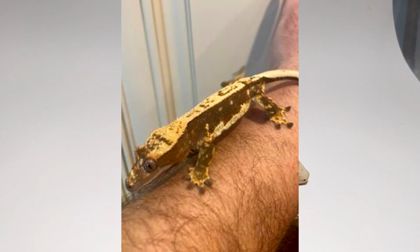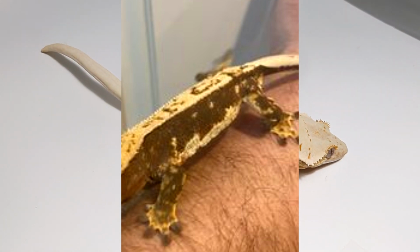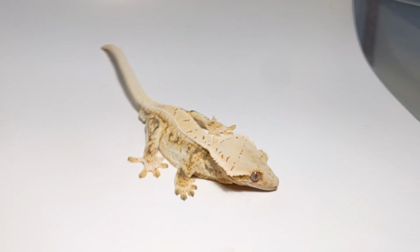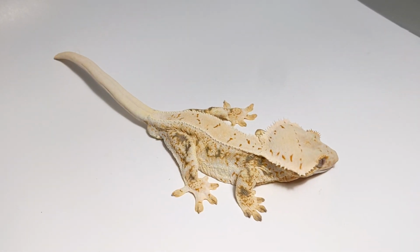But now let's take a look at the side scales on this gecko. You can see that there is very little pattern, but the little white pattern that there is, is raised up. It does look like it has some raised scales, and like I said earlier, that is a sign of it being a Lilly White. So for the side scales, we'll mark it down that it does look like a Lilly White side scale pattern would have, even though there is not a lot of it.